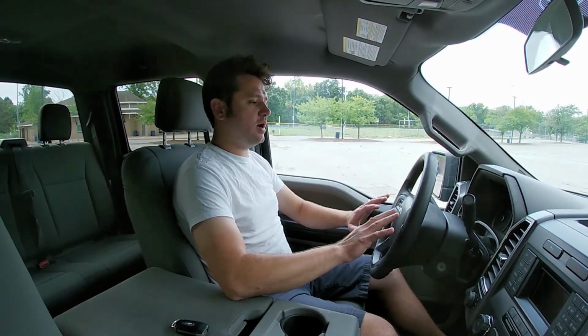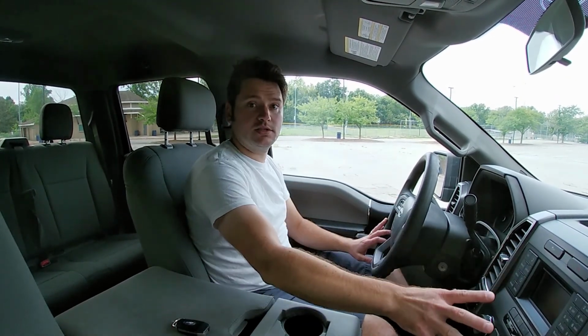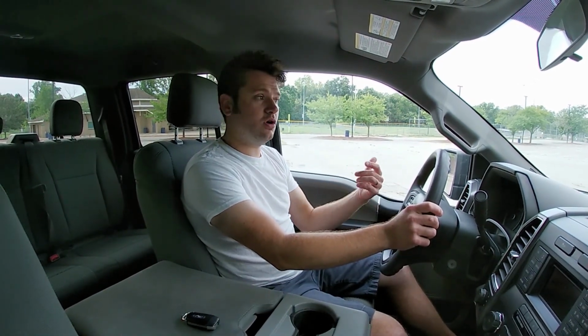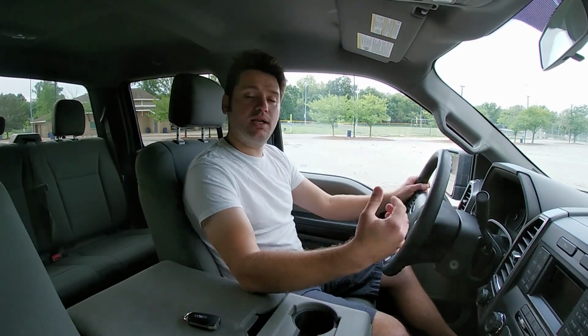So ergonomically, they've done a good job with the buttons on the steering wheel and the buttons on the center stack. You don't have to take your eyes off the road for too long to adjust anything over here because it's all pretty clear and easy to read. The Ford Sync system has come a long way since they designed it at the beginning of the decade, and it was good then, and it's even better now.